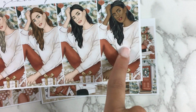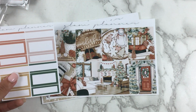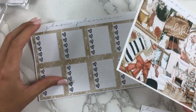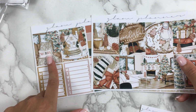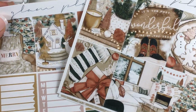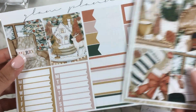I love that texture on the hair. All the hair texture is good. And then label sampler and glitter headers. So for the rest of the kits, we have our check boxes, our 2 extra boxes, which are a little chair with our throw blanket and Mary pillow, and then this little miniature setup right here with the house and the little deer.